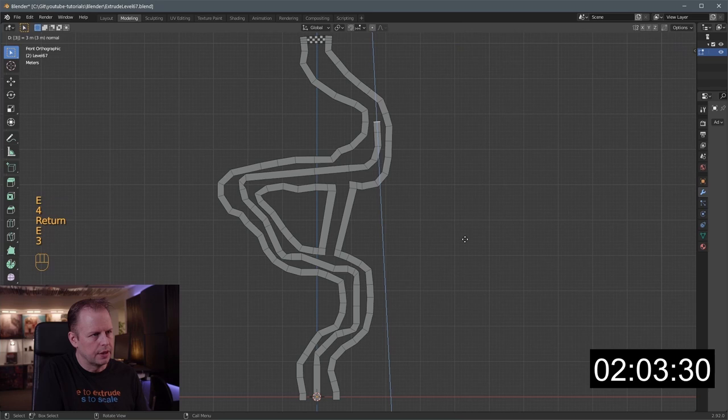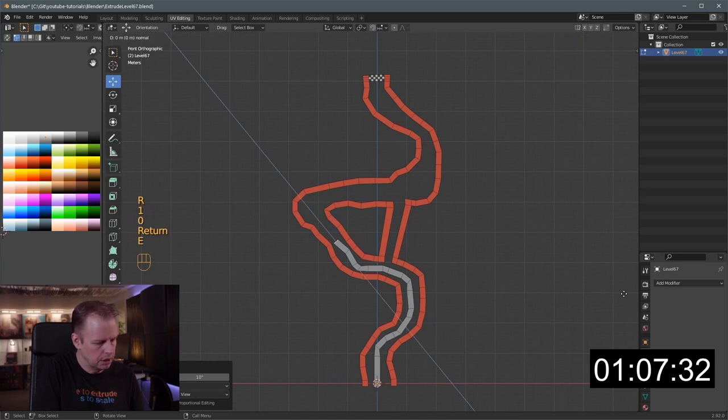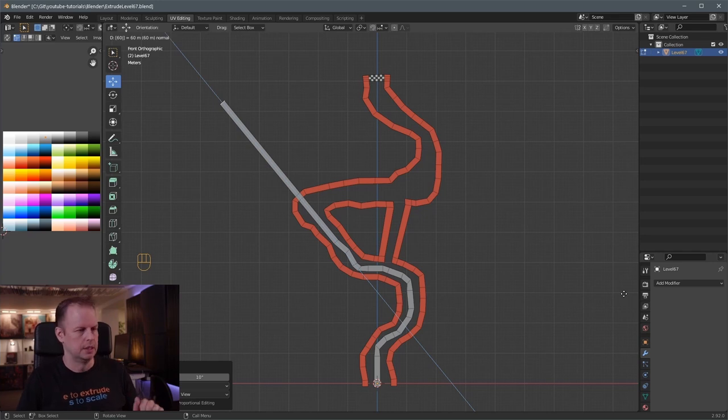That's what I was thinking anyway. Whoa, I can actually make a little game here inside Blender. E3. Oh, this is tight. I might have to scale here. E5. Rotate 10 degrees. E. Oh, here we go. Clear line. Oh, 60. I typed in 60. Oh, what a noob. Oh, that's annoying. I was on such a good roll as well.